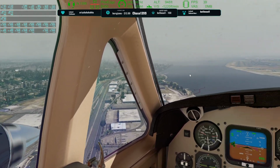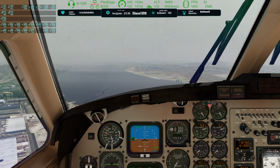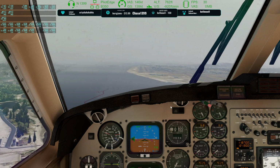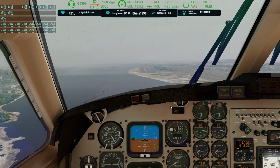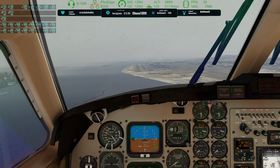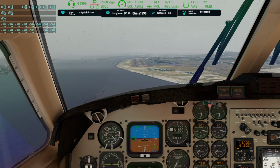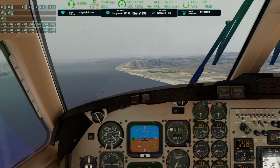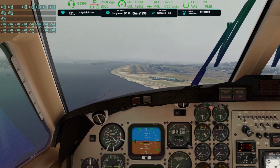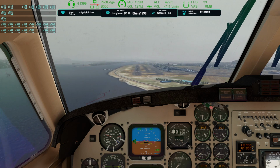Crossing over Pearson. Walker 3512, contact Salt Lake City Center 135.77. And we're just going to hand fly this puppy in now. 200 feet to minimums. 100 feet to minimums. Walker 3512, Salt Lake City Center, climbing maintain flight level 450. Wind is straight down the runway, so no problem there. Walker 3512, clear direct big plane EVR.